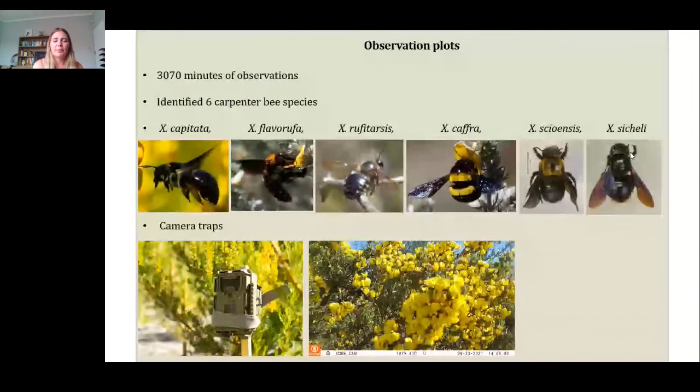And then I also supplemented my observation plots with camera traps to increase observation hours. And I also caught and swabbed pollinators for the presence of pollen. I'm still busy analyzing the data from these, so I will just focus this presentation on the data collected from floral observation plots.